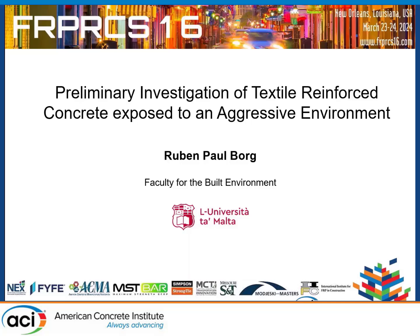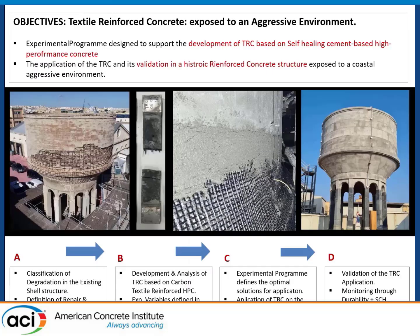So I'm sharing some research, a brief overview of preliminary work we've been working on concerning textile reinforced mortar, textile reinforced concrete, which is applied in actual retrofit of a historic industrial heritage structure. So there is a context to this.